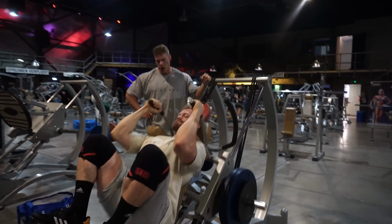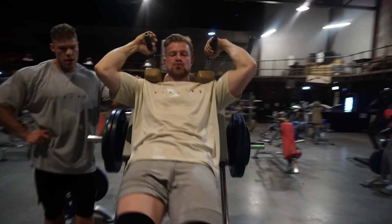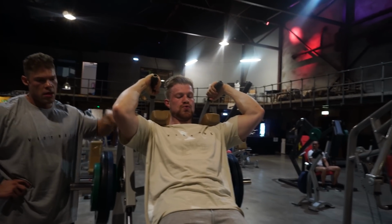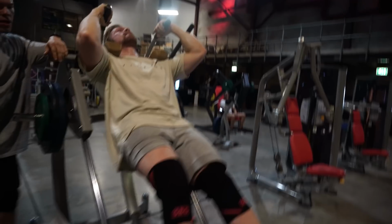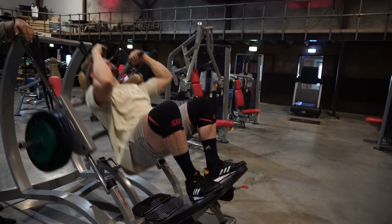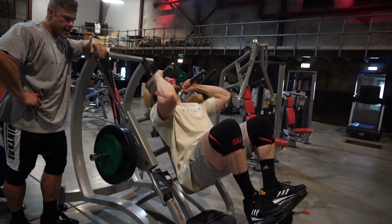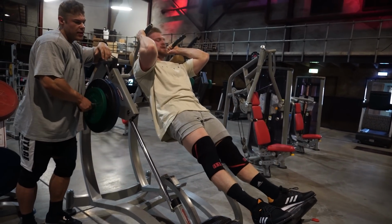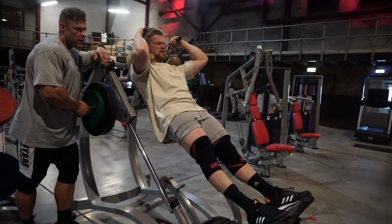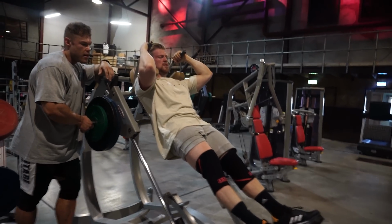Yes, you are weaker. But what is happening is your quads are then stretching out more. And the bigger the stretch, the better the growth signal will be. And that is what we want, that's what we're training for. So it would be a shame not to utilize that extra few inches down to get a response. Now, another effect of a full range of motion like this is a longer time under tension, which is also one of the principles of building muscle.